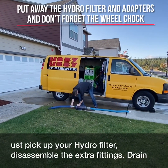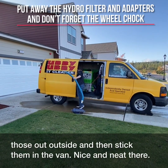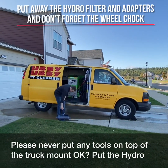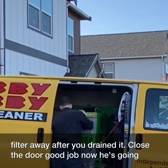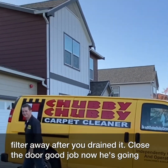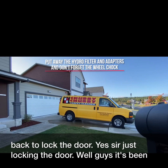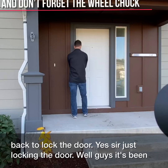Just pick up your hydro filter, disassemble the extra fittings, drain those out outside, then stick them in the van. Nice and neat there. Please never put any tools on top of the truck mount. Okay? Put the hydro filter away after you've drained it. Close the door. Good job. Now he's going back to lock the door. Yes, sir. He's locking the door.